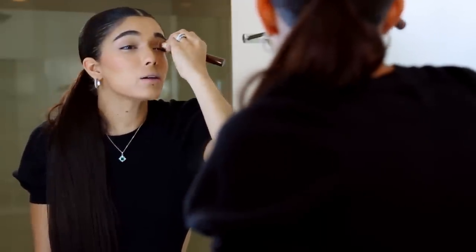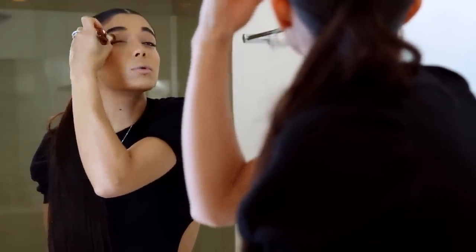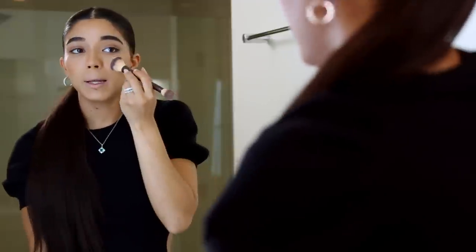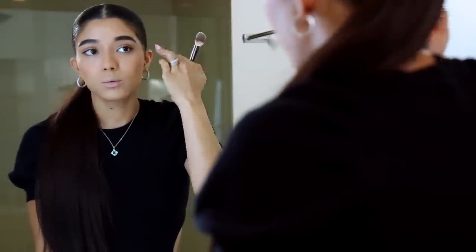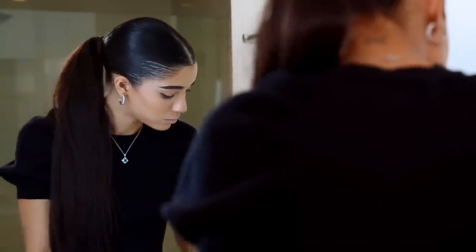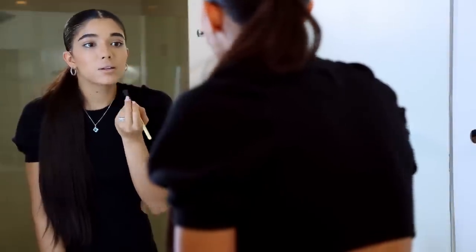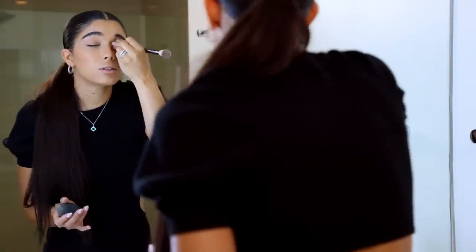With the contour brush, I just blend a little bit of the contour on my eyelids. That's basically my eyeshadow. And now blend another time the blush and contour. This little bit of contour right here, I like it a lot when I do like a red lip or any kind of like bold lip. It's little subtle touches that make a difference for me.